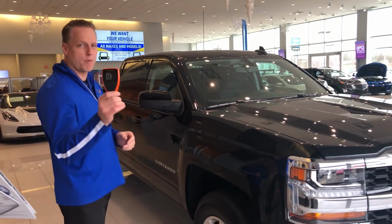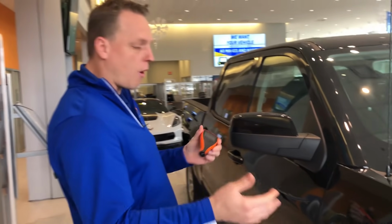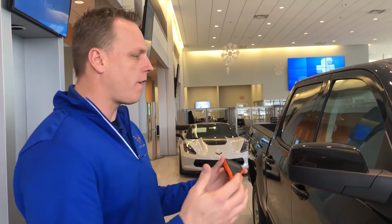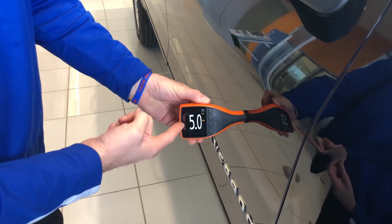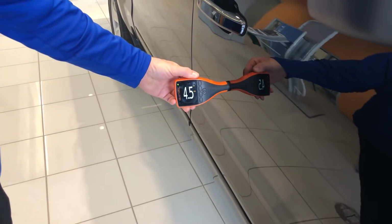Let me show you something. I have what's called a paint meter, and this gauges a metal surface on how thick the paint is. A typical paint could be anywhere from 2 to 4 mils, 5 mils, something like that. I'll show you this right here. I'm going to put this on there. You can see that this meter is showing 5. This door is showing 5 on here. So I'm 4.5.